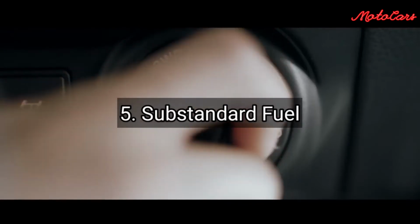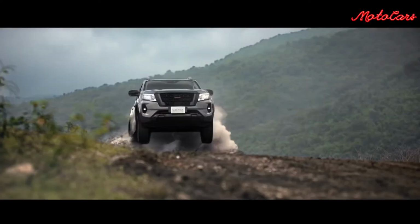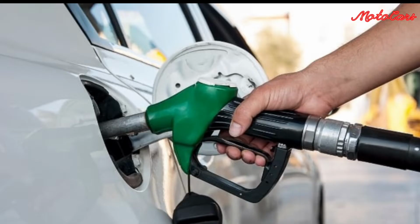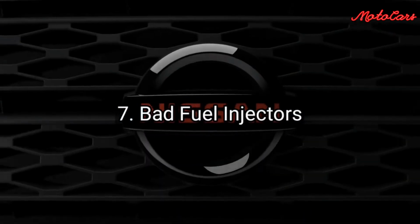5. Substandard fuel. Low-grade fuel can cause starting problems and result in improper gas combustion, affecting overall engine performance. 6. Air-fuel combination. An incorrect air-fuel ratio can cause the Navara to stall, potentially resulting from poor sensor readings or vacuum leaks. 7. Bad fuel injectors.